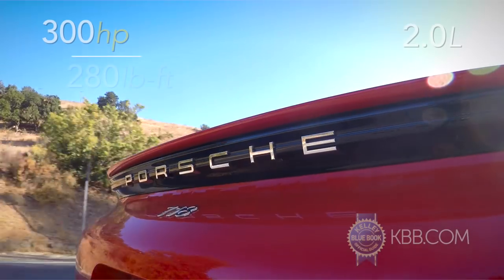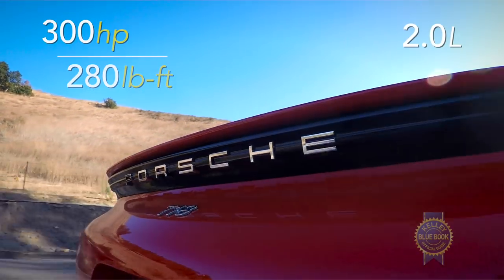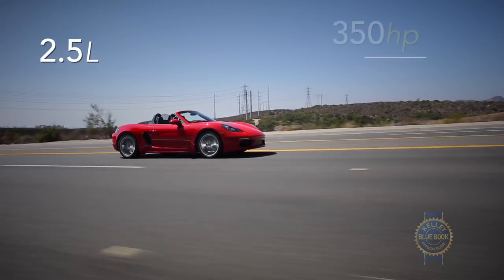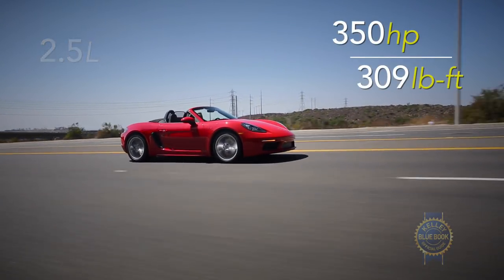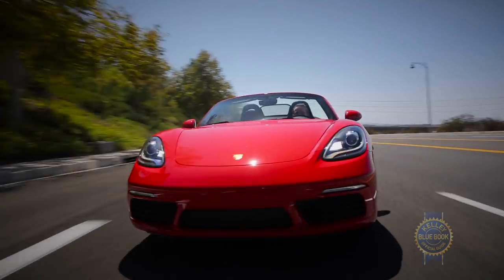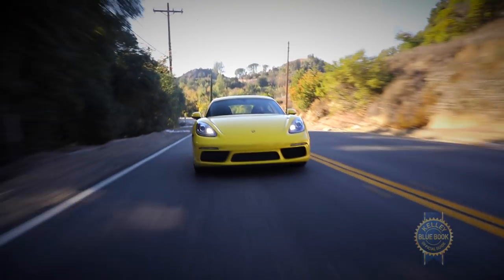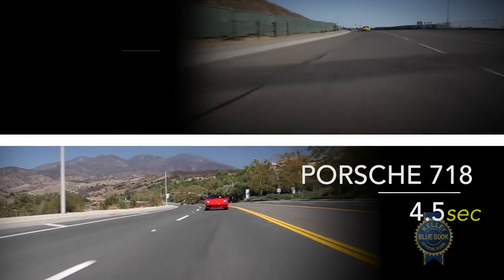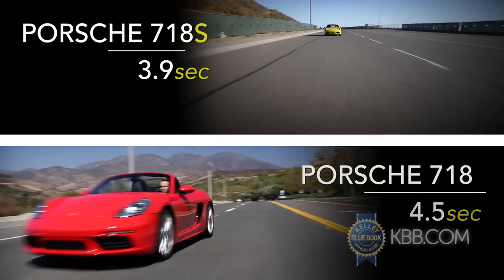Both units come connected to either a 300-horsepower turbocharged 2-liter flat 4, or larger 2.5-liter mill, good for 350 horsepower and 309 pound-feet of torque in higher performing S variants. When equipped with the PDK automatic, the Porsche 718 and 718S can dash from 0 to 60 in 4.5 and 3.9 seconds respectively.